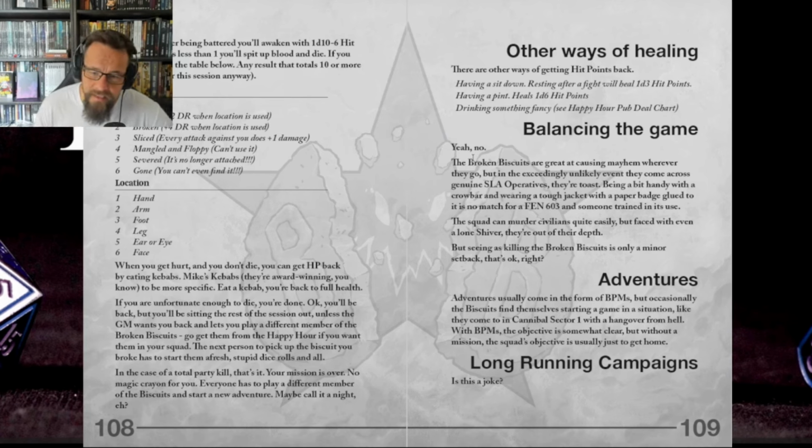Balance in the game, no. There is no balance to the game. If it looks like the players are going to run into something that they shouldn't, it's up to the players to work that out and run away. If they die, maybe you just create new characters. Then it talks about adventures in here.